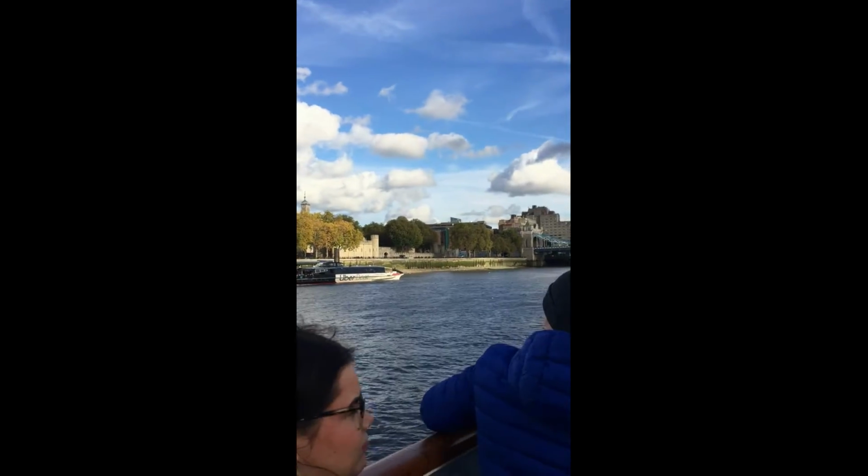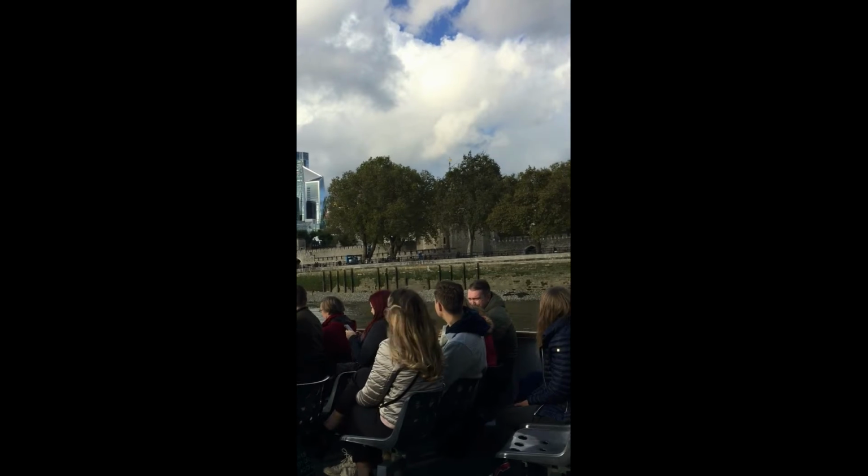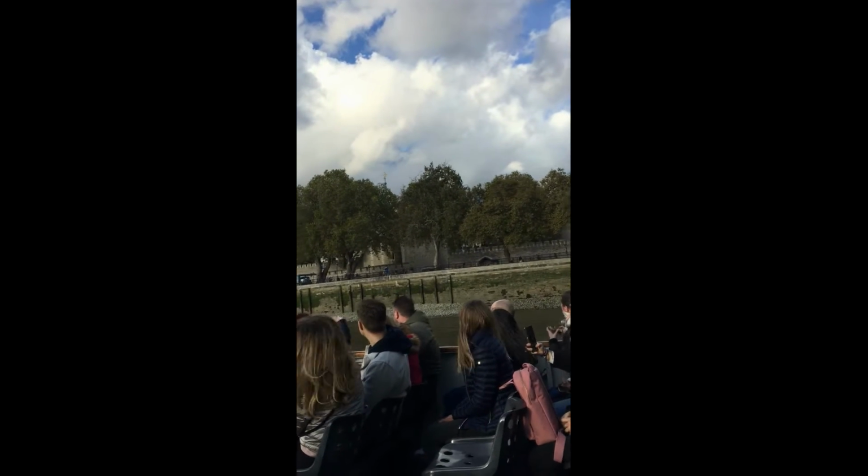Oh, now, before I start talking to you about the bridge, and do not worry, by the way, we're going to go through the bridge, round the bridge, you'll get a picture of the bridge from every conceivable angle. Quick word about this really weirdly shaped block. It's so incredibly old. Here we go, the Tower of London.